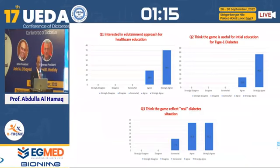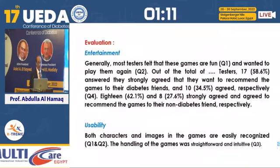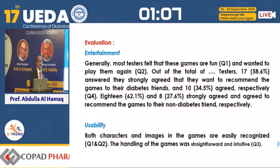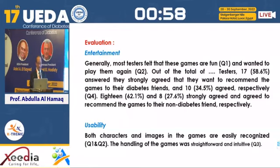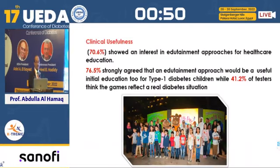Strongly agree was about 70%. In the evaluation, generally most said the game is fun, and they would play again, question number 2. Usability was good on both counts. They recognized the game very well, and handling of the game was straightforward and intuitive. For clinical usefulness, about 70% showed interest in this healthcare approach. About 76% strongly agreed.